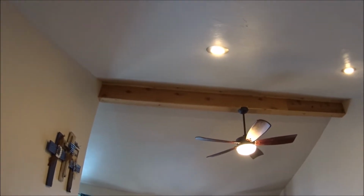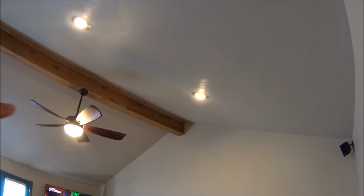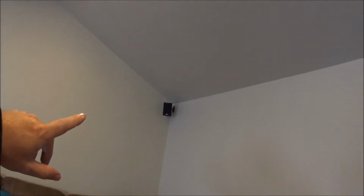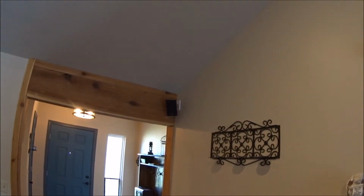The beam is wrapped in cedar. There's an actual steel beam that goes all the way across, and they just wrap it in cedar. But we have the rear speakers for surround sound. Have that wired in.